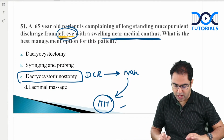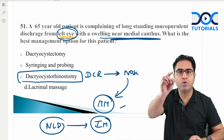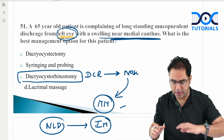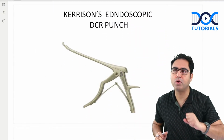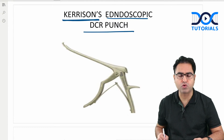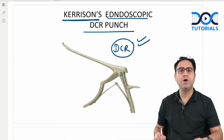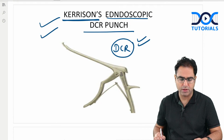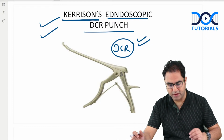Middle meatus. I hope you remember the nasolacrimal duct opens in the inferior meatus. One more time, natural opening of duct is in the inferior meatus, but the surgical opening of DCR is in the middle meatus. Now, one last time a question: what is this instrument? It was asked in the paper also. This is called endoscopic DCR punch, or the complete name is Kerrison endoscopic DCR punch. DCR is dacryocystorhinostomy. To break the bone, we have to use a punch called endoscopic DCR punch or Kerrison endoscopic DCR punch. I already put this picture many times in the Telegram group also.